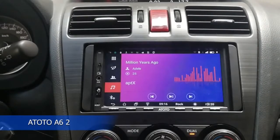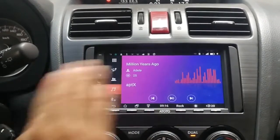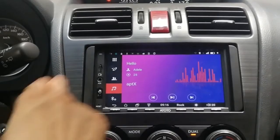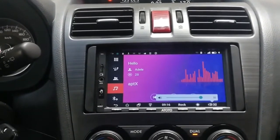The gesture control option available on ATOTO A6 allows users to access certain apps, skip tracks, adjust volume, or other quick actions easily with different hand gestures. The proficient operation can be done without keeping the eyes on the car stereo.